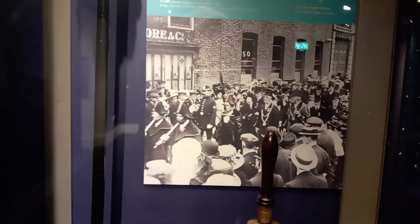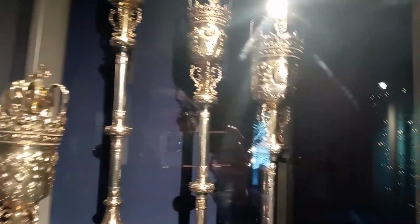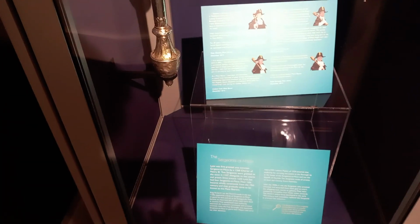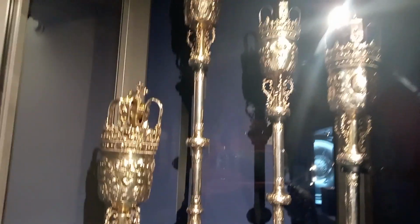I don't really know much about mayors and stuff. It's not really my type of thing, but these are massively impressive, and they carry them around. I don't know the significance, but they do carry them around quite a lot, and they look incredibly heavy, mind you.